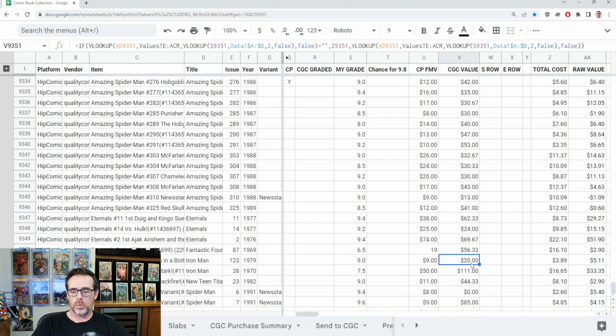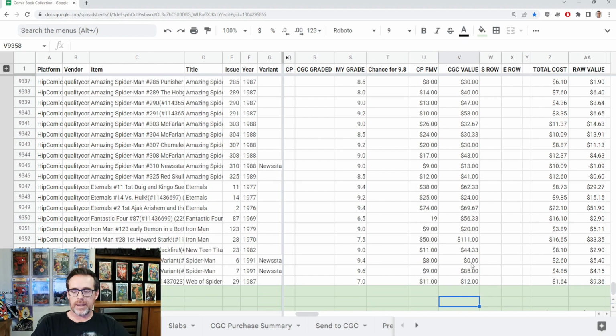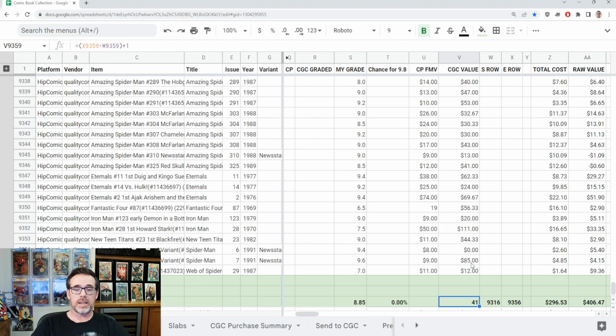Now, I think what we need to do is look at the summary to see if I were to send all of these books in at the current grades, whether I've pressed them or not. If I sent all 41 books in, does it make sense in terms of the overall CGC value of each of these books, plus the costs and fees to get the books graded, plus shipping and all of that? And I'm going to pause here for a second because you see the CGC value in column V, but compared to cost, is this going to be a positive or negative value?